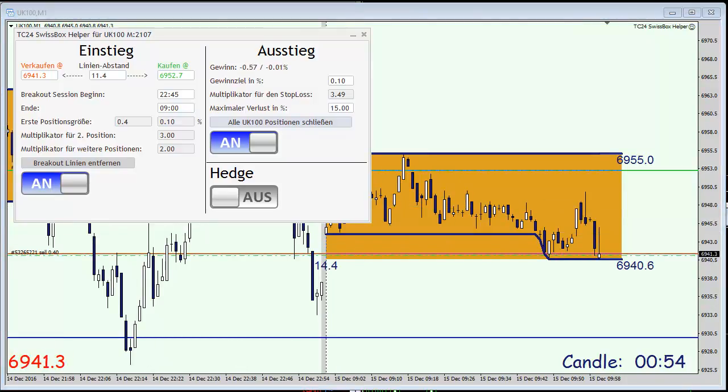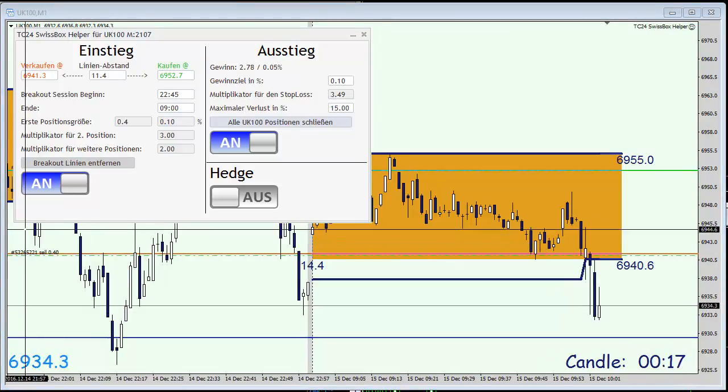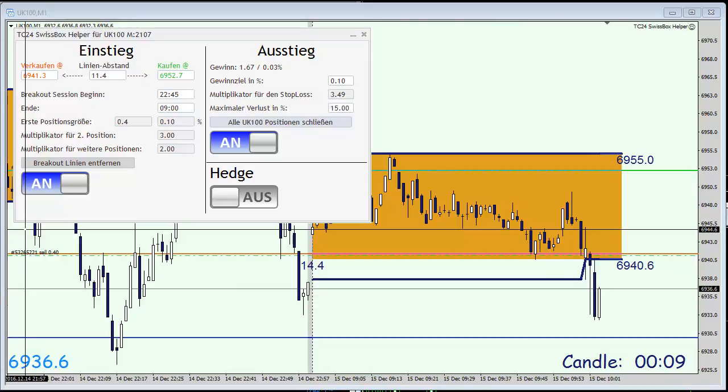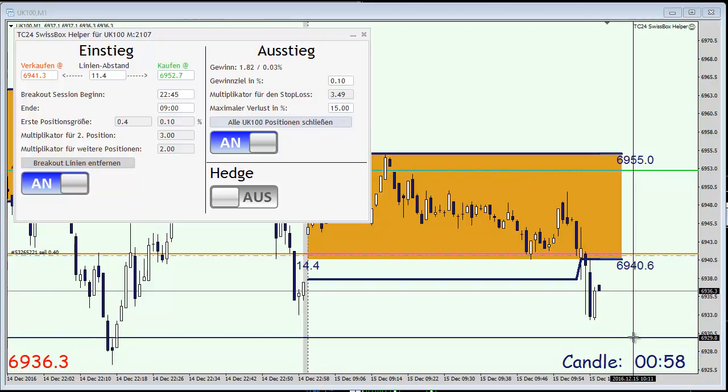So 9 a.m. CET, and our sell line or sell order has been triggered. We are now short in the market with our first trade. Position size is 4 mini lots, and our take profit is at 6,929 points. So 3 minutes past 9, and we had a nice first move here in the FTSE. Our take profit is at 6,930 points. So we need just 6 more points to get out of the trade.